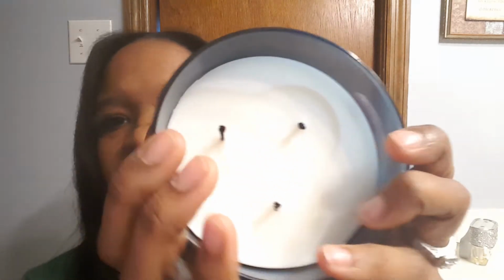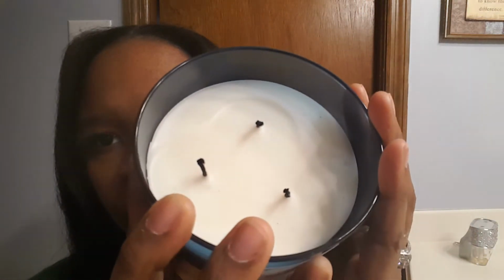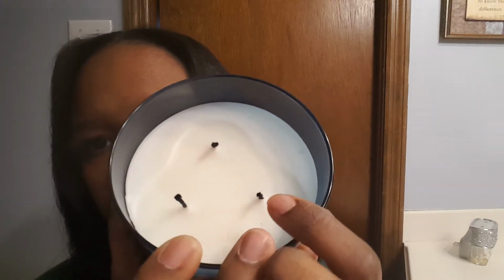But this is Bergamot Waters. It has a mushroom, only a little bit. Not that much. This one and that one. It is a good throw. For me, I give this one a 10 as well because the smell of it, it does good.